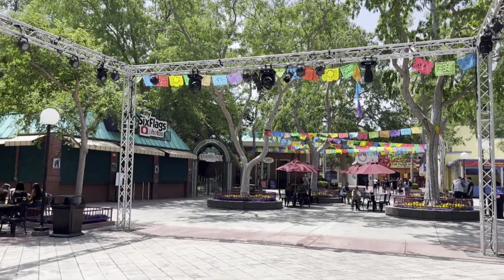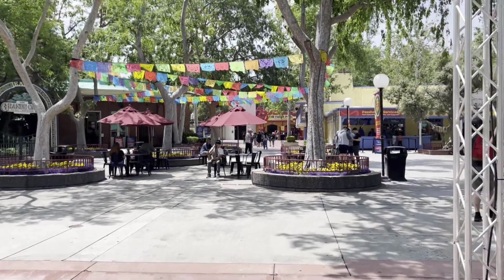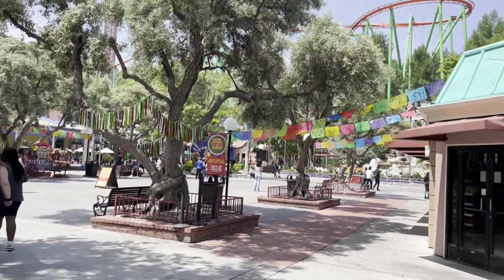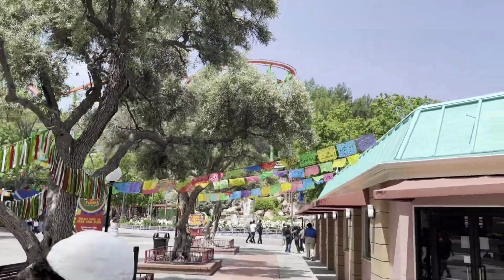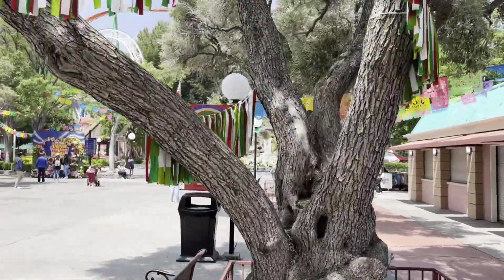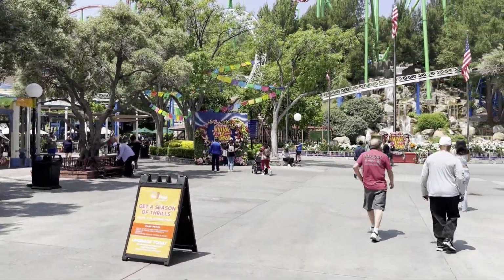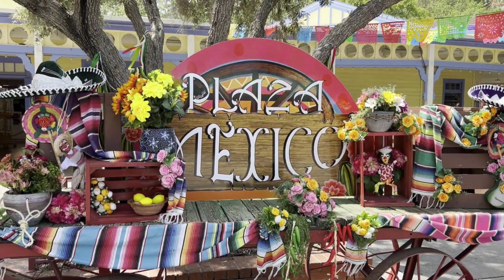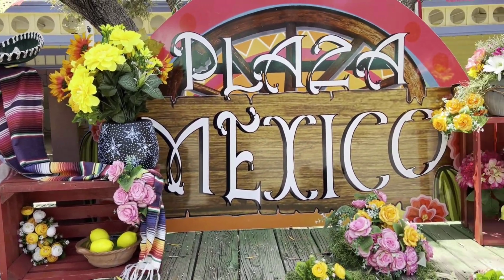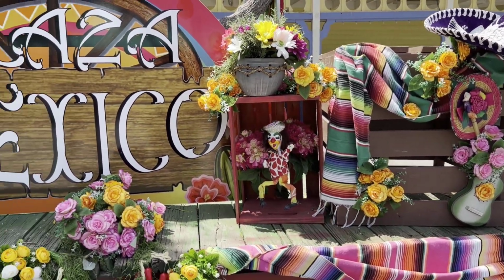But here in the park entrance, you'll see some of the Viva La Fiesta decorations as we move around. Just some nice little flags and things like that. They've really done it up rather nicely, to be honest with you. And then just some banners around the park and some boards talking about season passes and things like that. Some nice decorations. Plaza Mexico here. And then some nice little flowers and characters and decorations. Just really nicely done, to be honest with you.